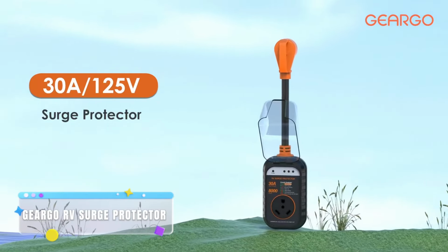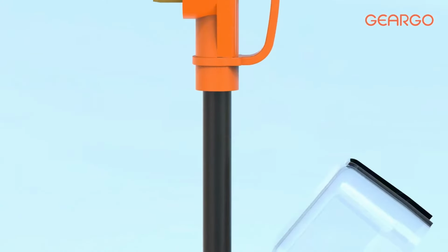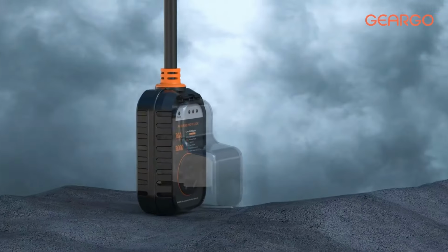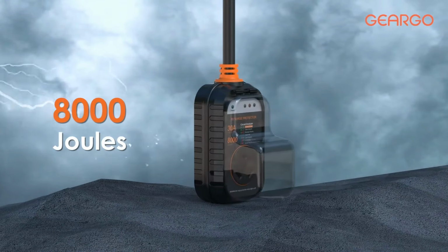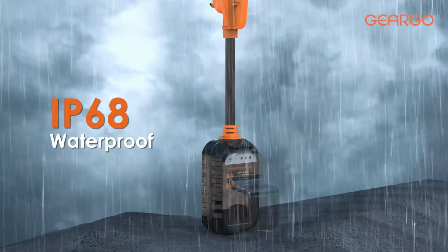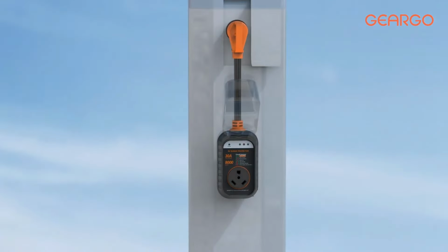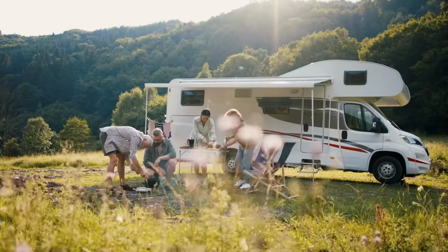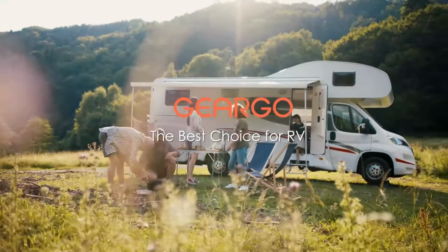Ensure optimal power protection for your RV with the GearGo RV Surge Protector. This 30-amp RV circuit analyzer surge guard offers full protection with an impressive 8,000 joules rating, shielding your camper from power surges and fluctuations. Priced at $47.98, this RV adapter plug is a reliable and essential investment for safeguarding your RV's electrical system. Prioritize the safety and well-being of your RV with the GearGo RV Surge Protector, providing peace of mind and protection during your outdoor adventures.